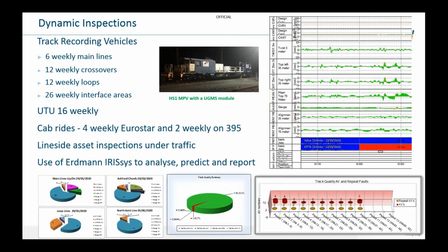Okay, so dynamic inspection. So we have track recording vehicles. We make use of Network Rail's track recording coaches. They come to us every 6 weeks on the main line, 12 weekly on the crossovers, and also on the loops, and then 26 weekly at the interface areas, such as the Waterloo line and KL line. And then we have UTU 16 weekly cab rides as well.